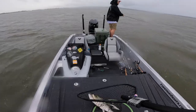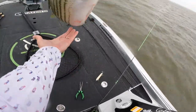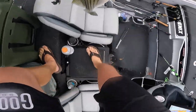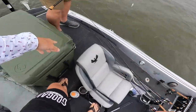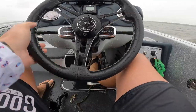Gosh, look at that, dude. He'll be a good eater. Oh yeah, boys and girls. That is a big one right there. Holy cow. Right. I'm gonna idle, see if I can find him.